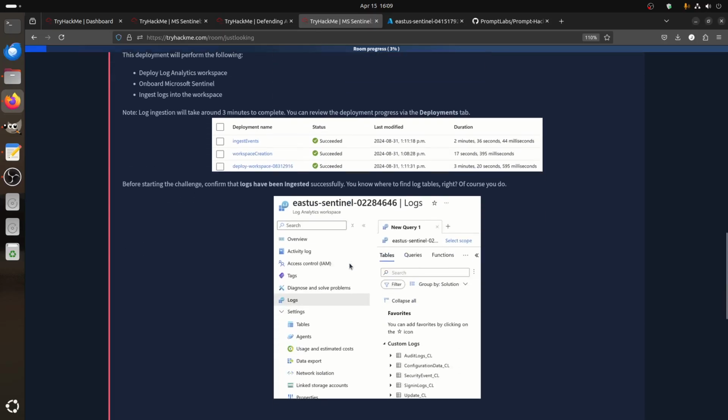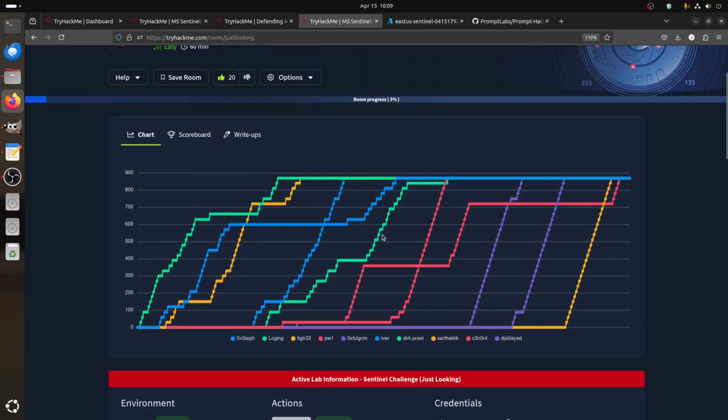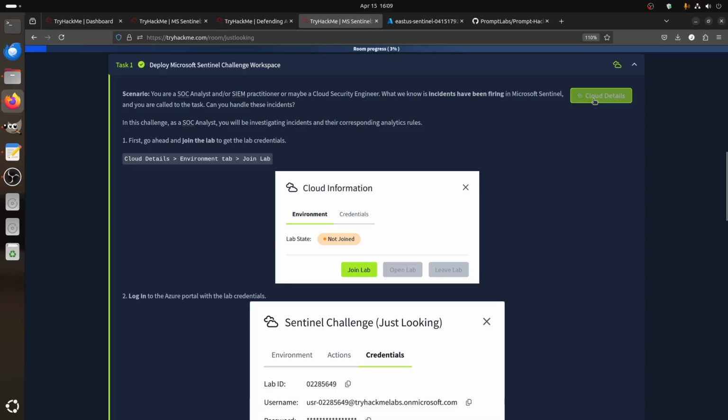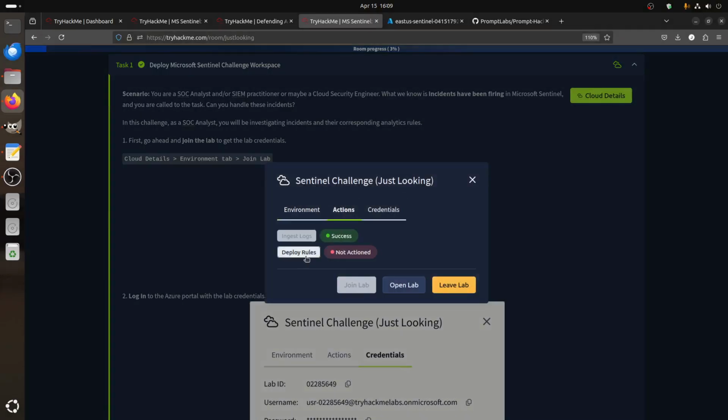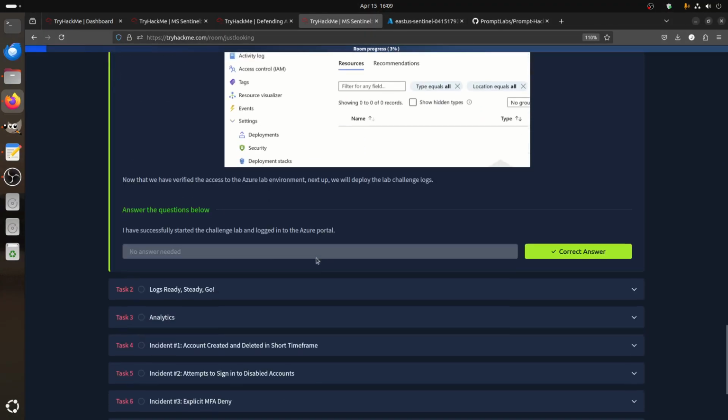So we can ask the question now, but before we answer the question, not to waste time, we can go back to our credential, and then we can do the rule deploy, because now after the log is done we can deploy the rule. Let's make sure accepted, close. Let's now answer the question.